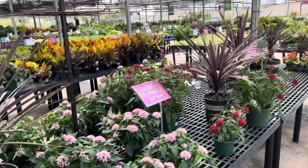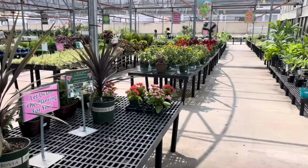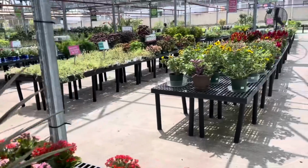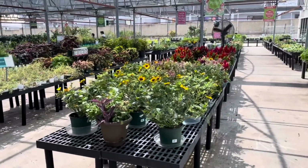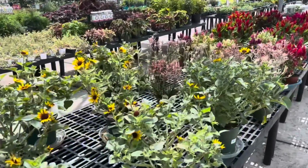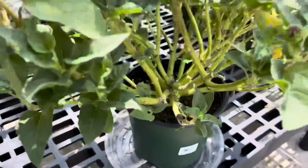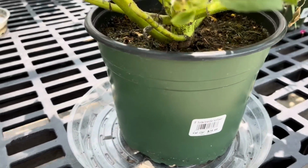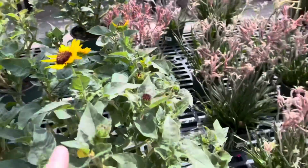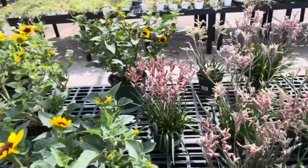Now, I do find Calloways to be a little bit more expensive than most nurseries, but they do have really great product. These are Sunbelievable sunflowers. I just pulled out my Suncredible sunflowers by Proven Winners. They just did not do well this year at all.